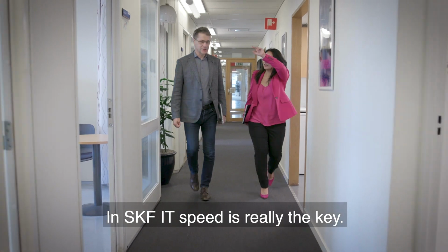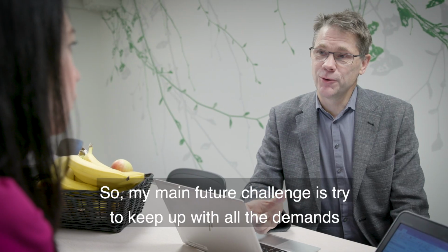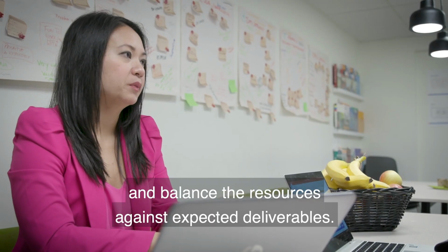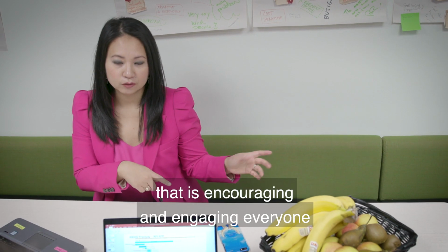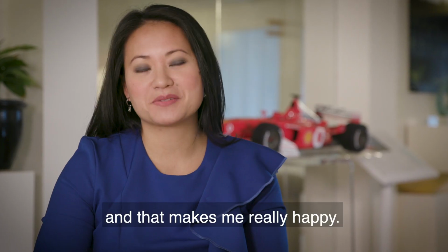In SKF IT, speed is really the key. So my main future challenge is to try to keep up with all the demands by prioritizing and balancing the resources against expected deliverables. My goal is to provide a leadership that is encouraging and engaging everyone to work towards one team, and that makes me really happy.